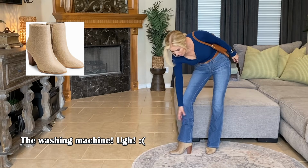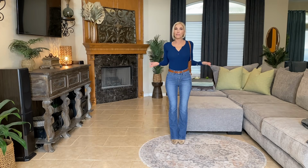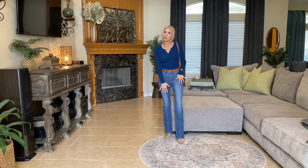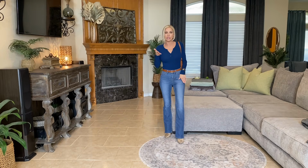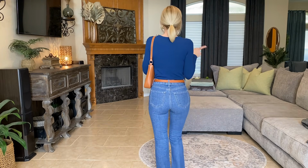And they're a perfect height, perfect chunky heel. And I just love them. Now these jeans, y'all, I found them at Walmart. They were like $12. And they're a boot cut. And they're no boundaries. Literally $12. And I feel like they are such a cute fit.